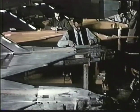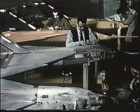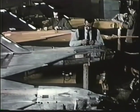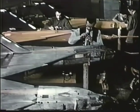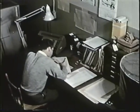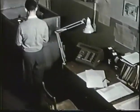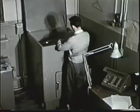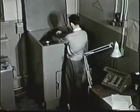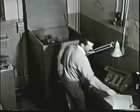The latest available resources of many sciences are represented in the extensive and intricate recording and computing apparatus employed to note and to evaluate the information transmitted from the free flight models. Here, the instruments used for transmitting information from the models are being calibrated on a centrifuge under high acceleration conditions.